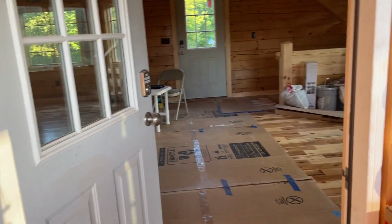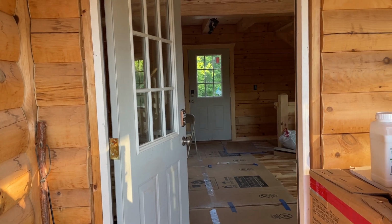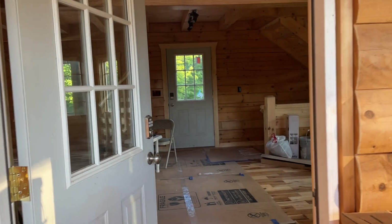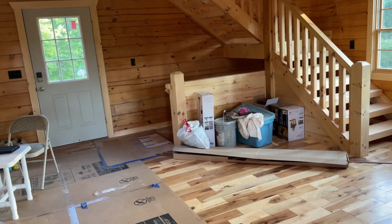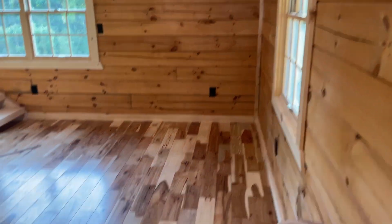So I am going to try to give a full tour. I'm doing individual videos as well, but this will be the full tour. So here's the front door. You walk in. To the right is the great room.